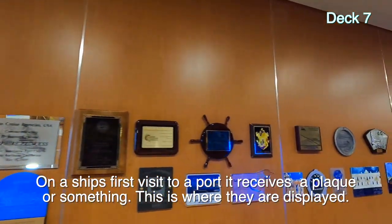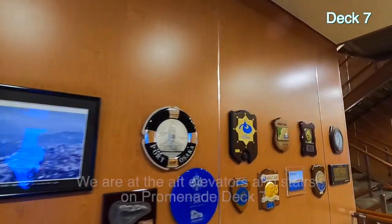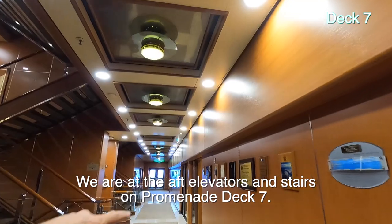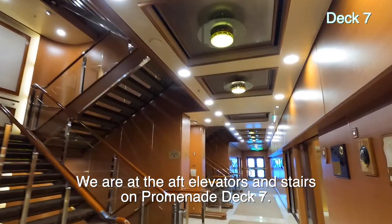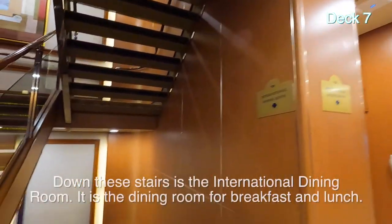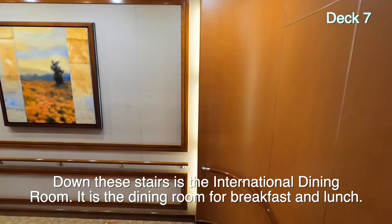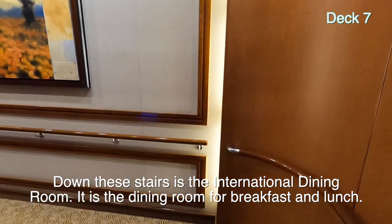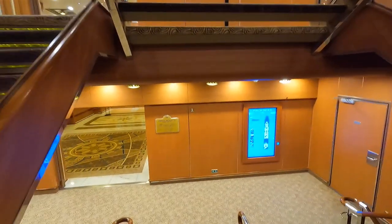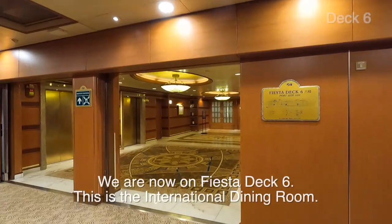These are the plaques the ship receives on its maiden port call to different ports. There's some wild ones here. They're all the way down. But notice international dining room, pointing down. So you have to walk aft on deck 7 and then go down to deck 6 at the aft stairway elevators. And that brings you to the international dining room.